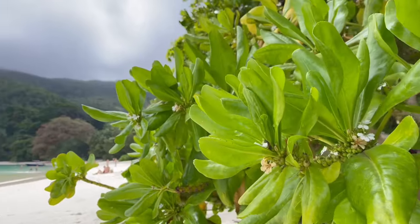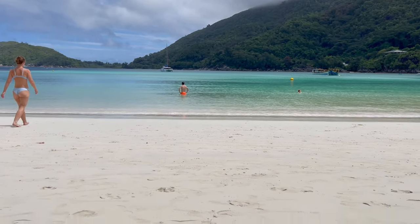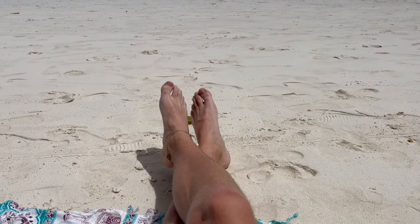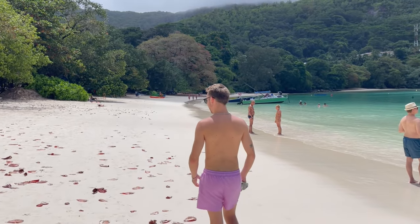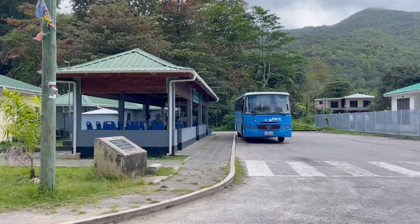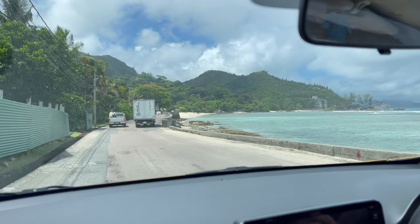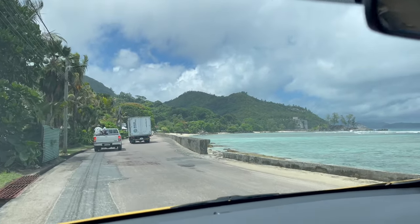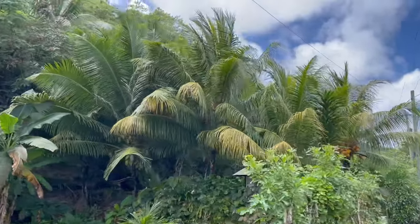This goes beyond my expectations. What a beautiful place is this. It's quiet and the weather is perfect. Not too hot and not too windy. This is the bus station. Time to leave because we have multiple other beaches on our to-do list for today. Guys, look at this. How beautiful.